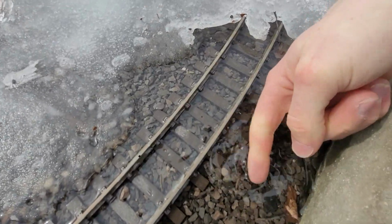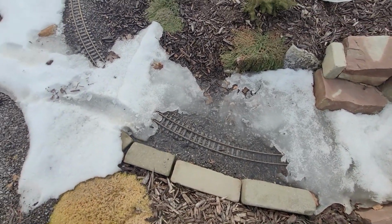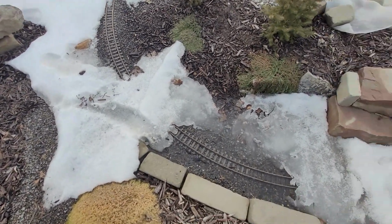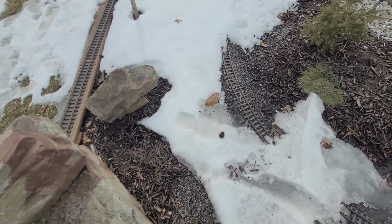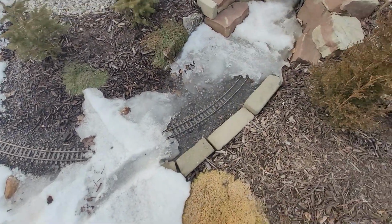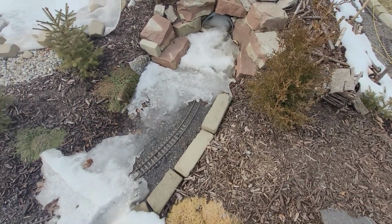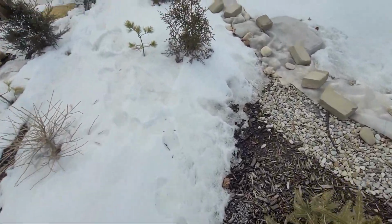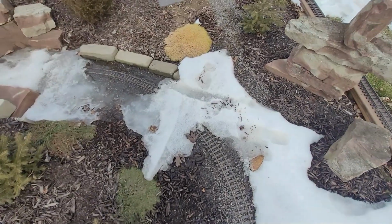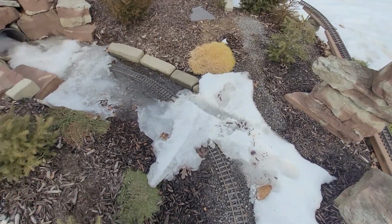There you can see it's actual water. But the reason for that is because of this snow here. So this all couldn't run off down the hill because this is kind of going downhill. But that's the reason for this kind of ice dam, I guess you could say. But other than that, everything else is kind of weathered quite well. Once that little spot there thaws, all the water will drain away, so I'm not terribly worried about it.